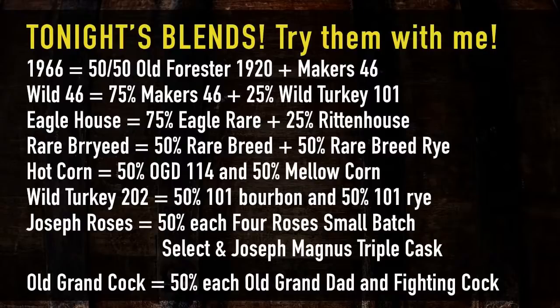The Rare Breed, 50% Rare Breed, 50% Rare Breed Rye. I would actually go a little bit more Rare Breed than the Rare Breed Rye, because I feel like the Rare Breed Rye and that orange creamsicle note takes over a little bit. So I would actually bump up the amount of Rare Breed a little bit, maybe 75 to 25 on that blend.